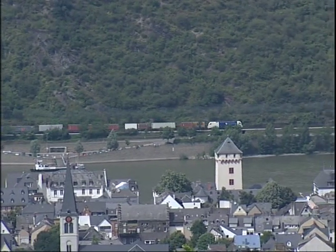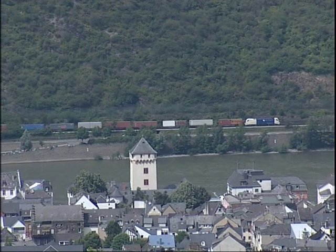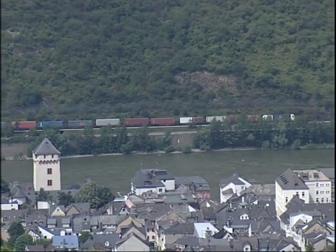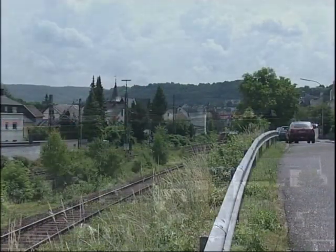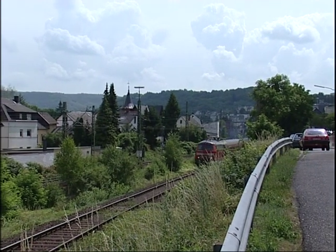The line up to Emmelshausen is currently worked by Class 218 diesels, hauling just 2 coaches. This is because of the severity of the gradient, where it was found that diesel units could not cope with the stiff climb, often through lack of adhesion. Number 218-217 departs Boppard.